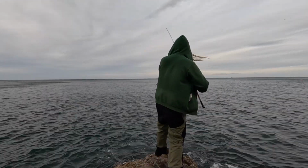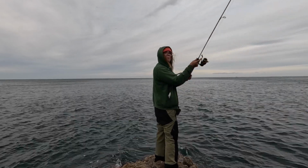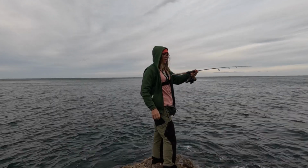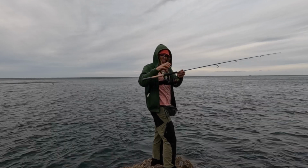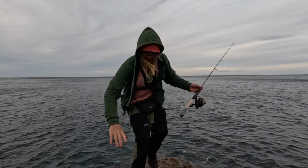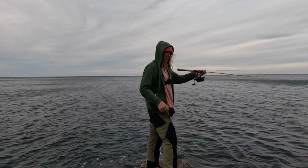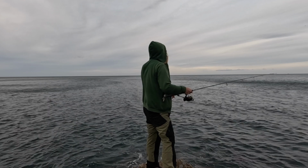Another couple of casts for this. So the rod weighs almost nothing. It's a nice bit of handle to grip on too. Very impressed. Oh, stinks. Collie stink. Yeah, it's just a lovely little rod. Very pleased with it. Could highly recommend one of these.